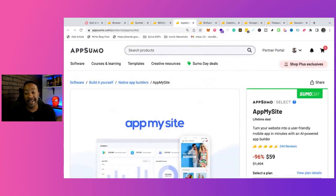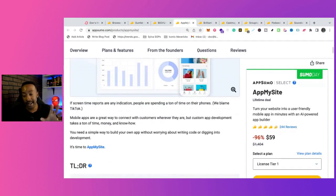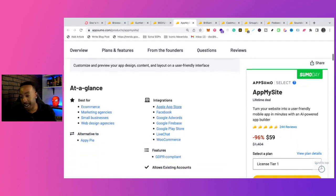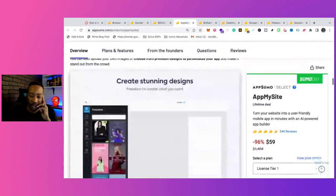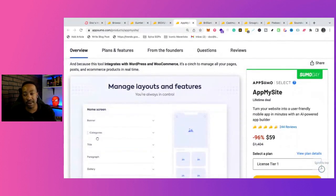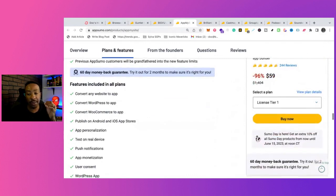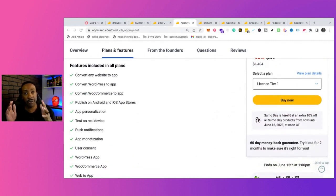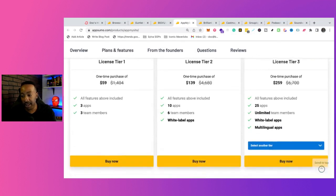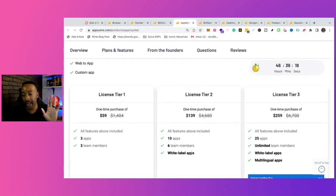Next up, I would look at AppMySite. This allows you to turn your website, which is a WordPress site in this case, into a mobile application. What I like about this platform is it gives you a really streamlined approach to allowing your website to have an app, and you can submit it to the App Store. Depending on the exact use case, it's not going to be perfect for every kind of use, but if you're just trying to turn a WordPress site into an app, I think this is really good for you.